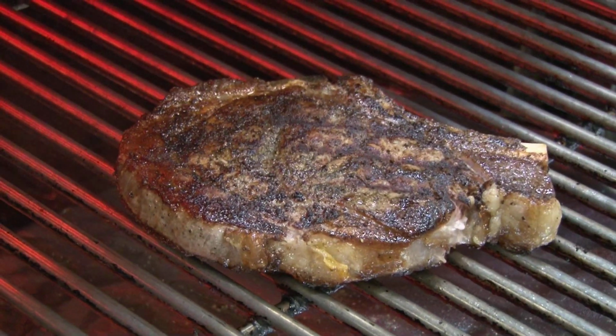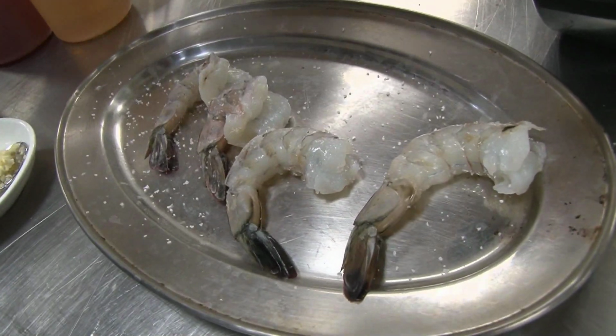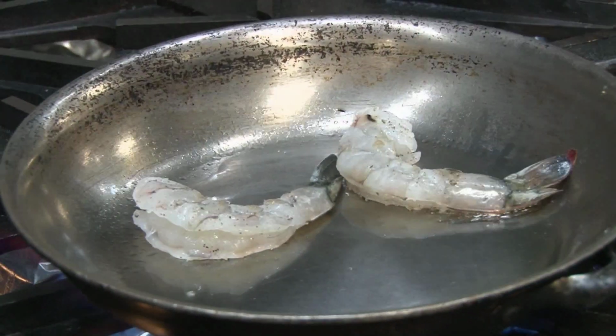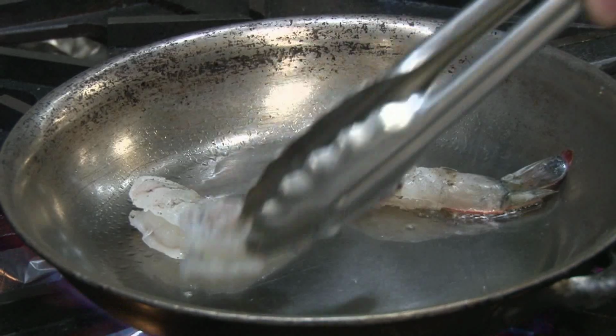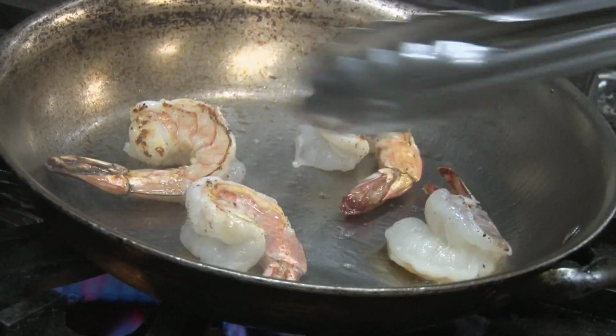Next up for our surf and turf is going to be a shrimp. We're going to season this with just a little bit of salt and pepper, and we're going to get a nice sear on these shrimp. I take these Mexican white shrimp. I like to give them a nice butterfly so they kind of fold up when they cook. Beautiful, nice size, and they won't take long, right, Chef? No, these don't take too long at all. So we're just going to get a nice sear on them.